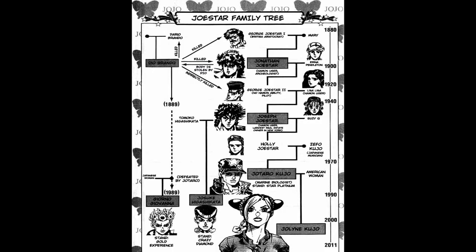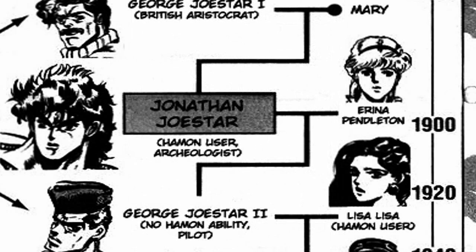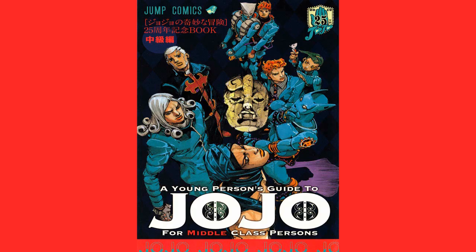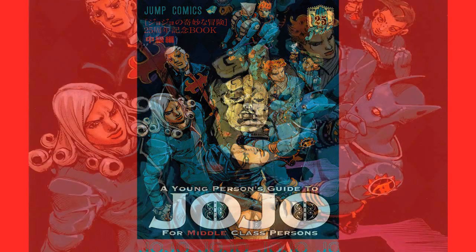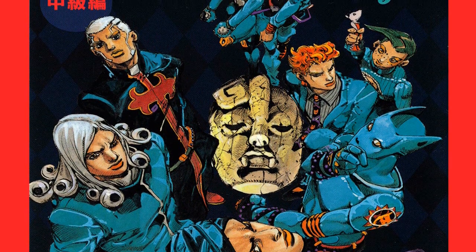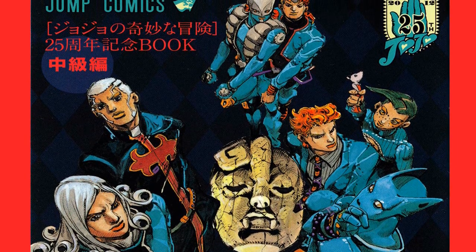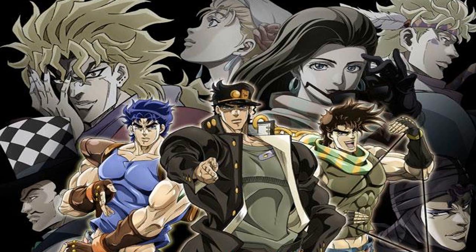JoJo's Bizarre Adventure follows a family tree, which is the Joestar family. Much of the series can be considered a shonen horror, or a broader explanation, a fighting series filled with horror elements that is meant for a male audience. The story of JoJo is one that displays the Joestars fighting against multiple foes ranging from vampires, zombies, serial killers, Italian mafiosos, and corrupted figureheads such as a priest and a president. However, a unique trait of JoJo is that it's divided into parts and constantly changes its main cast and setting.